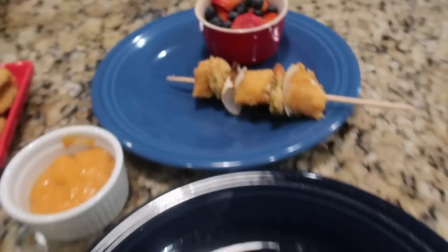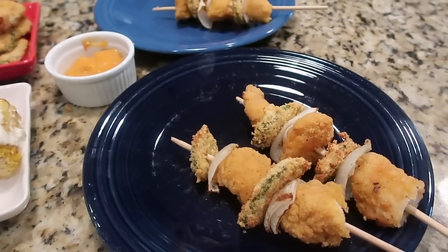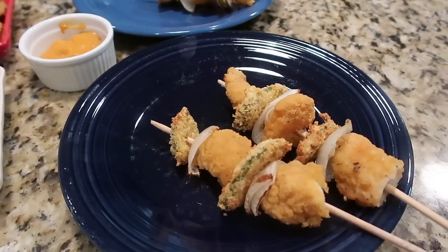Tim said he's going to have some chips. I'm going to have some fruit. We will make our plates and show you our air fried feast is what's for dinner tonight.